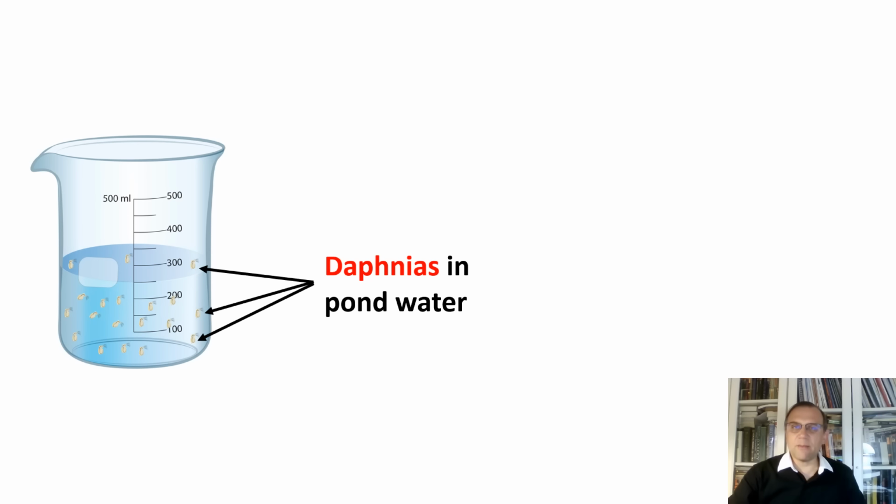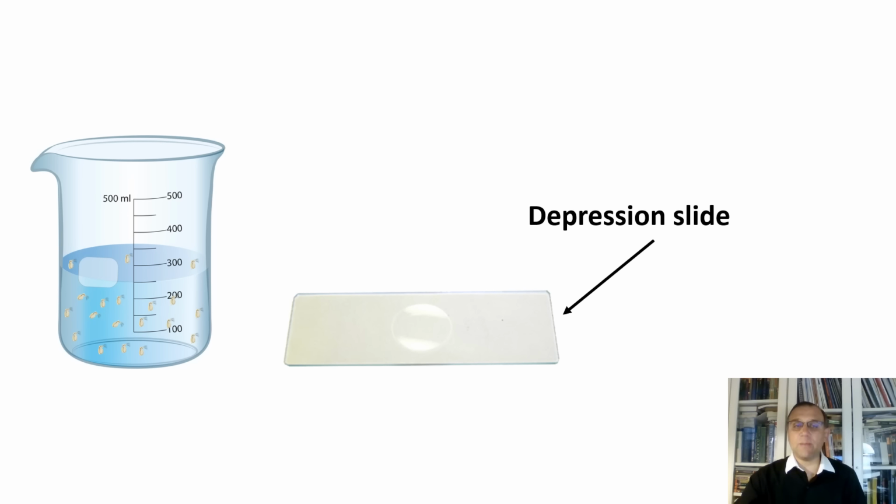For this experiment, we will need to have one Daphnia. Yes, we will work with one Daphnia during the whole experiment, so you will have to handle it with care, making sure you are not killing it. We will transfer it from the beaker into the depression slide with a plastic pipette. Try to pick up a big Daphnia. It will be easier to work with.